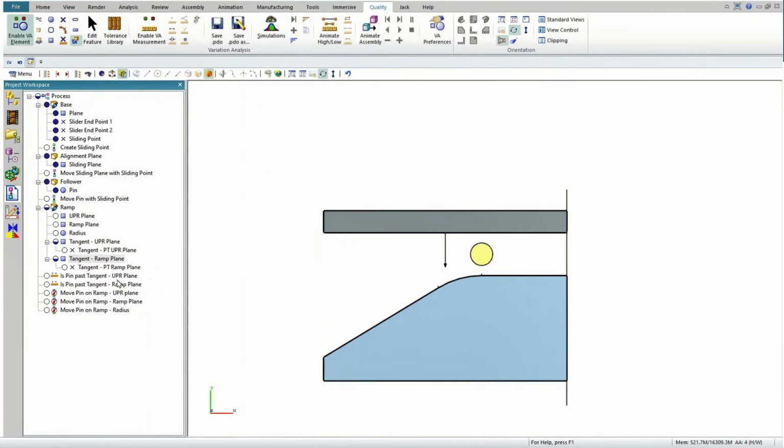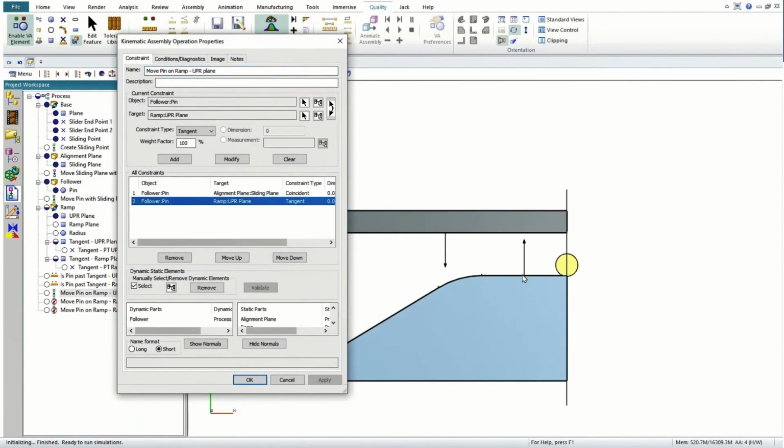And in addition to that, I've done a couple of measurements, and I need measurements to make this work. So let's just do this first and show what happens when I make it mate to this plane. And if I show you that routine, I have it tangent to the ramp upper plane, which is great.